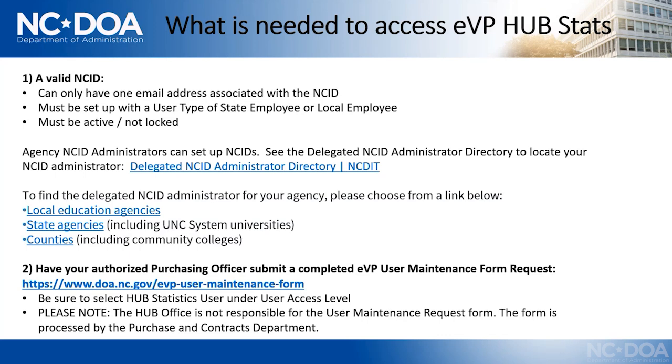The agency NCID administrators can set up NCIDs, and there is a list of administrators, and it's specific to local education agencies, so the school systems, state agencies, that includes UNC system universities, and counties, which includes community colleges. So if you need to find your NCID administrator, you can find them there. It will only list their phone number. It does not list an email address. So hopefully you have a way of communicating with them. If you want to pick up the phone, great. If you don't, hopefully you have a way of getting their email address internally.